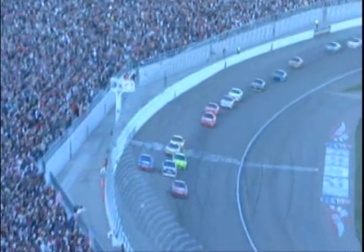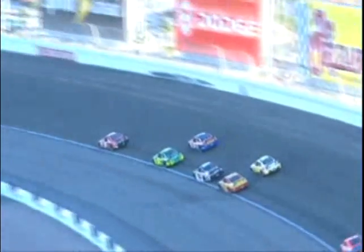Flag. Whoa, Junior didn't go. He did not get a good restart. Matt Kenseth took advantage of it on the high side. There goes Gordon on the inside. They're going to split it going into one. Boy, I think Junior may have spun the tires, Larry.